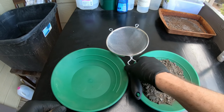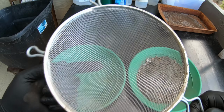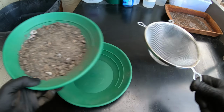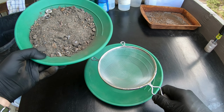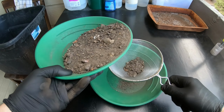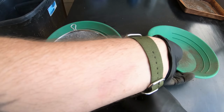Okay, I think we're just gonna hit it with the kitchen strainer. This seems to be a good medium between quarter inch and a 20 mesh. So we'll just do two classifications here. Yeah, I am anticipating lots of dust. Here we go. Oh, yeah, I missed. Try that again.